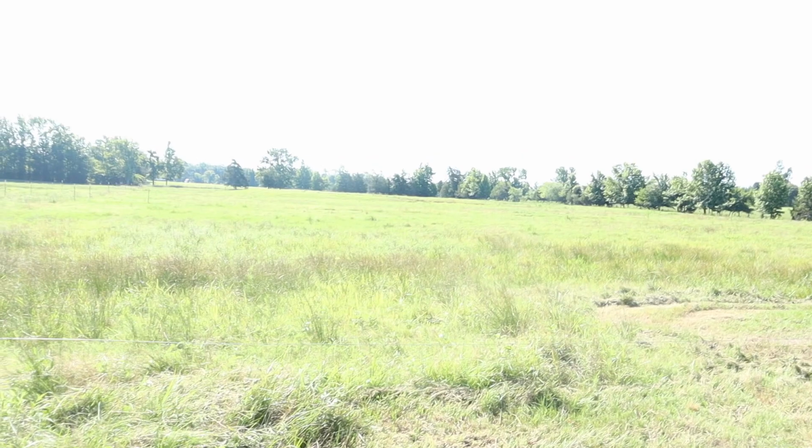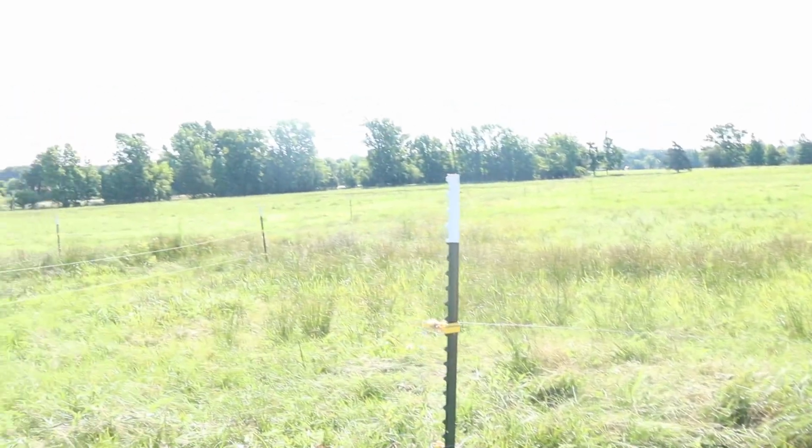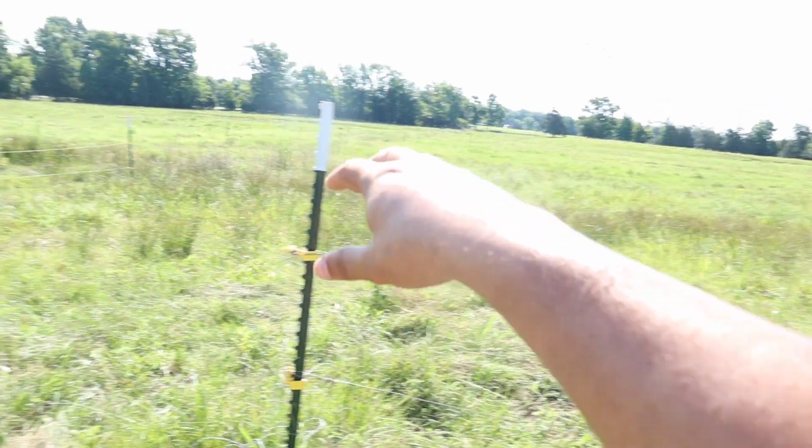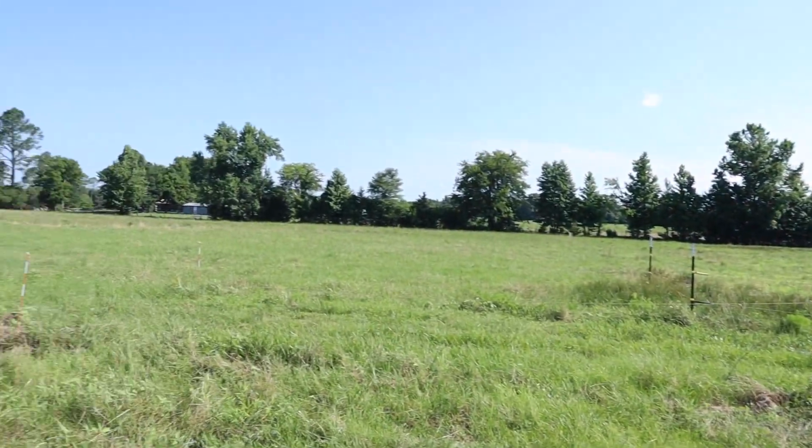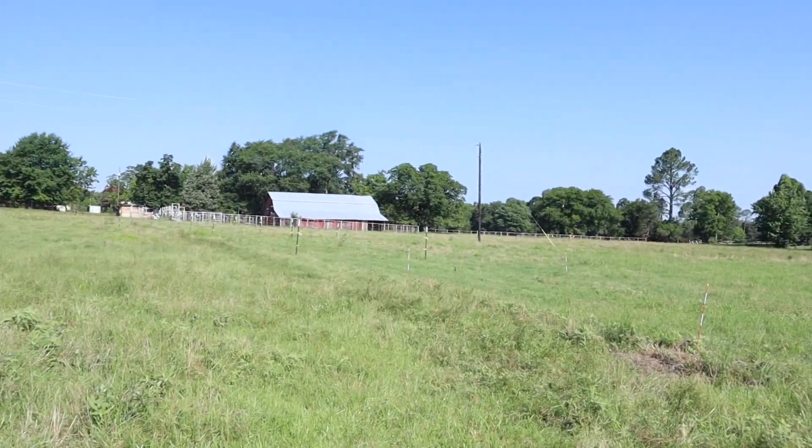There's no really other way to get rid of them rather than just trap them all and then either have somebody process them or go shoot them, or I don't know. I mean, look at this place. Look out here. Look how nice this field looks. There's a couple spots like right here, but you look out beyond that. Looks great. You look over there. Looks fantastic. So productive. So good for the cows.